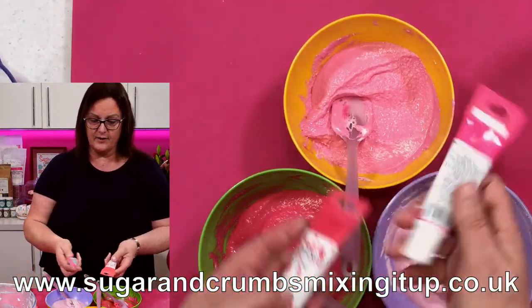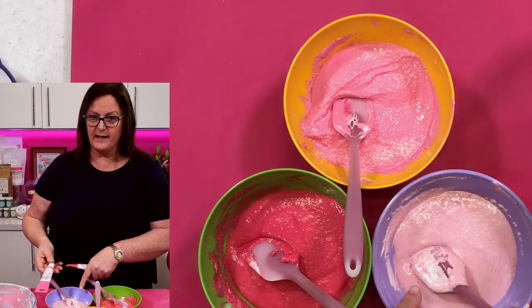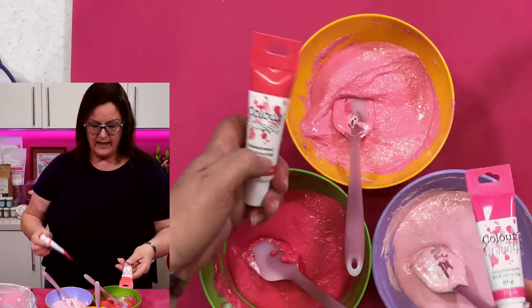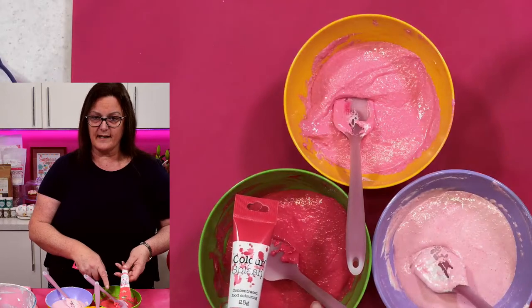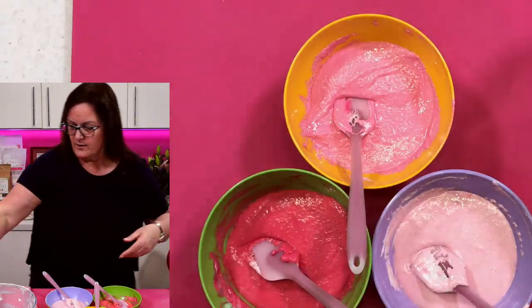So for the colours there, I've used Colour Splash, and I've used this pink, just a little bit for the baby pink, a bit more for the hot pink, and then I've used Christmas Red for the red. Yeah? Good. So we get that out of the way.